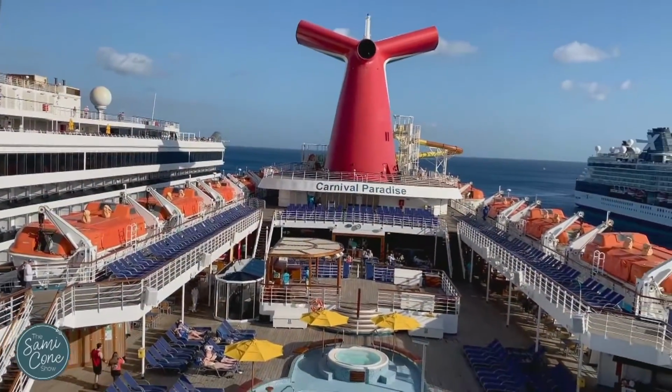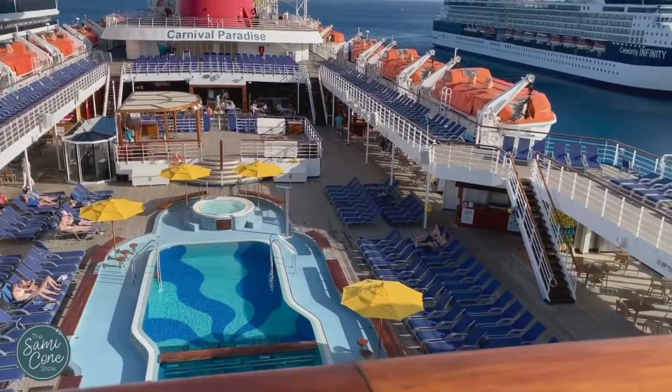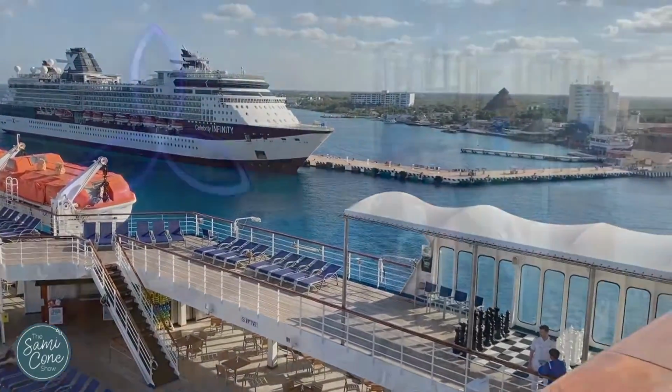So don't just assume, ask questions, and you never know what you might find for free. One of my top cruising tips is to take advantage of being at port. Not only are there fewer people on board so you can enjoy the ship, you're going to find some great deals at places like the spa.